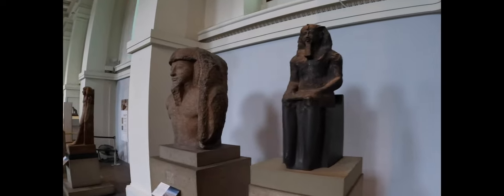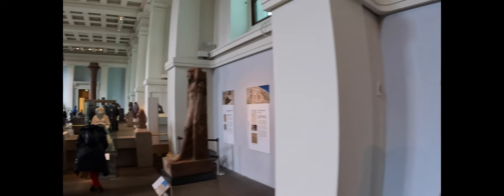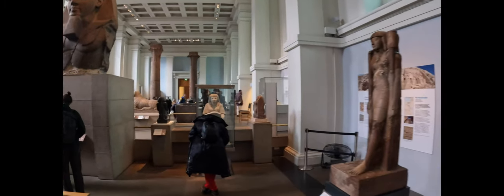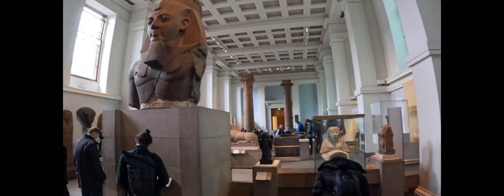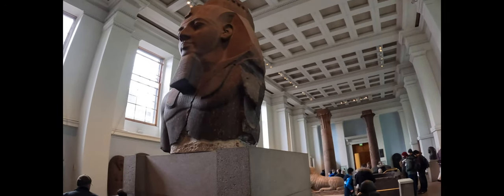This is the head of King Thutmose IV. Crazy things as you wander on down here, all these different sculptures. Oh man, you've got those big pillars down there as well. You also got this really big one here, that's a really good one. Really massive one there.